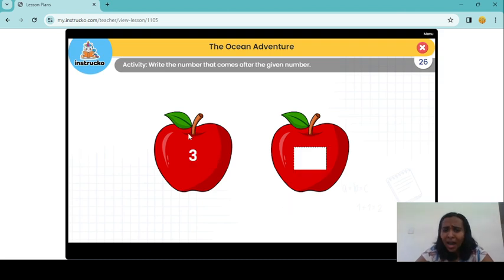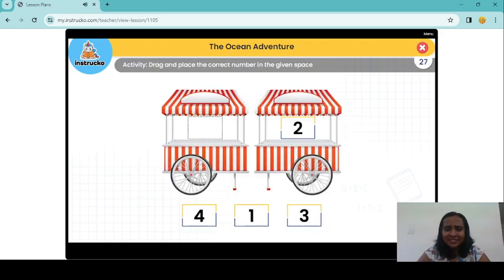Which number comes after 3? Remember, which number comes after 3. After 3 comes the number 4. Yes, very good. Now, can you see an ice cream truck here? Yummy, yummy ice creams are there. Now we need to drag and place the correct numbers in the given spaces. Which number comes before 2? Yes, because if we don't name them, somebody will eat our ice creams. And you are correct. Well done. Before 2, it's 1. Wonderful.